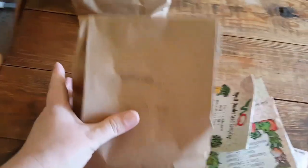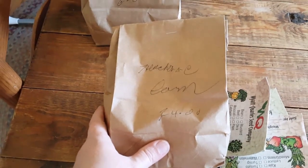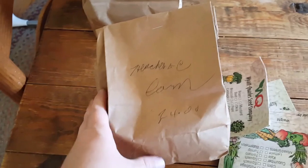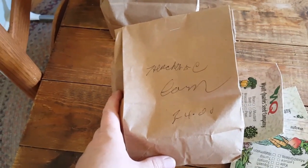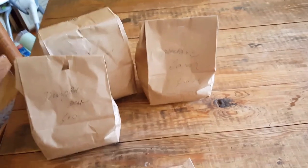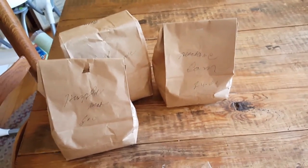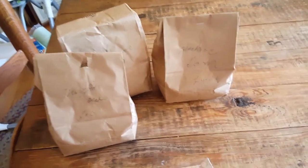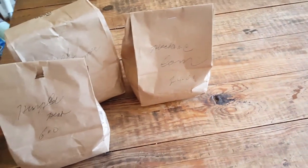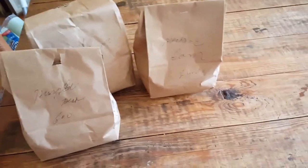Here we're going to plant peaches and cream corn. It is kind of a yellow and white corn mix. It is a sweet corn. I'm excited about this. I'm really excited. I don't know how far that's going to go because I had planned on doing the whole back half of the garden that we have to drive to, but I don't think it's going to quite do it all, which is fine. I've got plenty of other stuff.